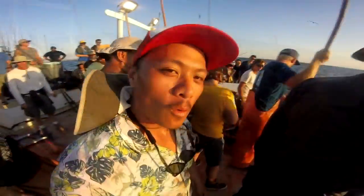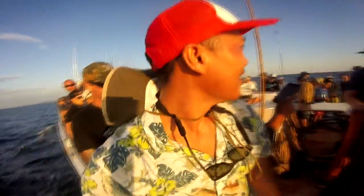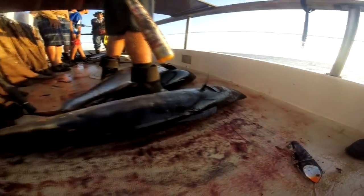Good job! Our third Wahoo of the day. Look how close we are from shore. Probably a good 12 miles out. Three-quarter day! Oh my God. It was right when they're filleting fish too. That's how close the Wahoo are.